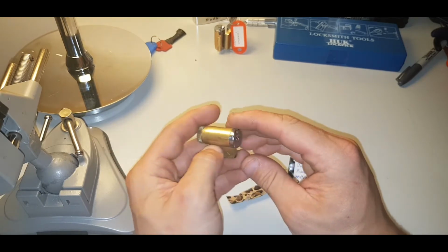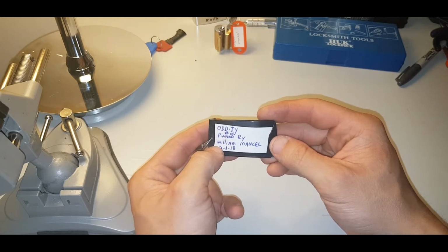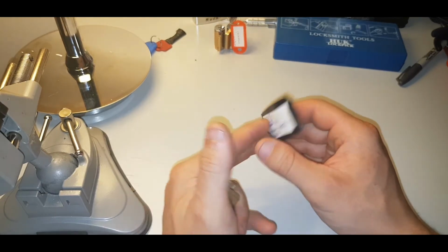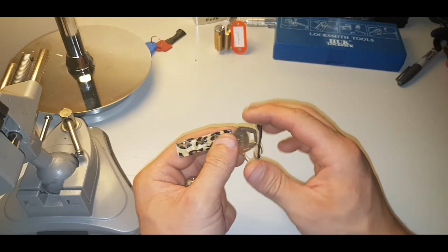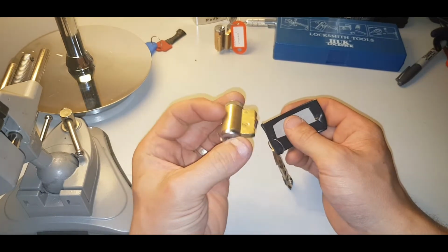It's pinned up by William Mancel, either on the 2nd of the 1st of this year or the 1st of the 2nd. I don't know if he's American or not. Sometimes they do the month first or the day first. But nonetheless, the lock was sent to us by Leon's Lockpad. If you haven't already been there, please do so. Cracking channel. It's a Schlage keyway.